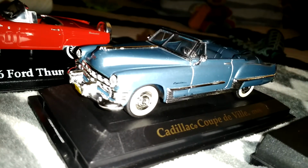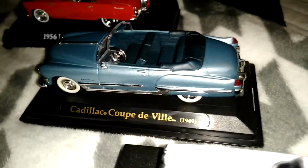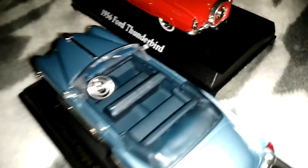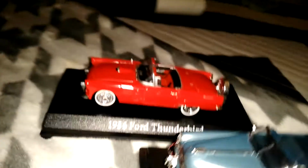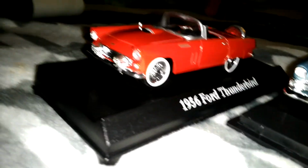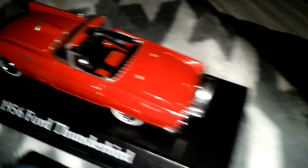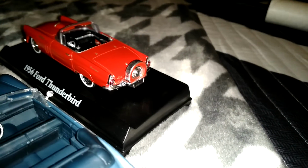Then we have the 1949 Cadillac Coupe de Ville convertible. And look at that. There's the interior. Very cool. And then my favorite, the 1956 Ford Thunderbird convertible. Look at that beauty. Isn't that classy? And the interior is two-tone black and red with, I see it's got the white window cranks, the spare tire. It's so nice. So there you have it.